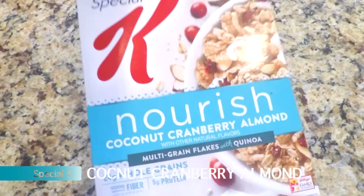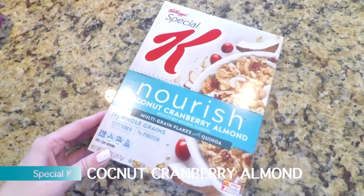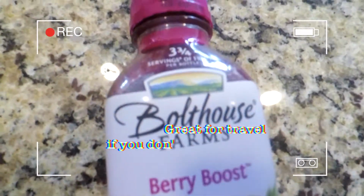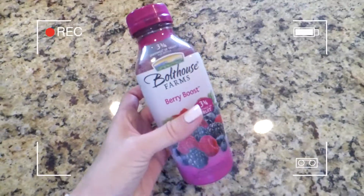And something for breakfast. This is a Special K with coconuts. It's really good. And then next, my favorite Berry Boost juice. If you don't like drinking water, you can buy it.